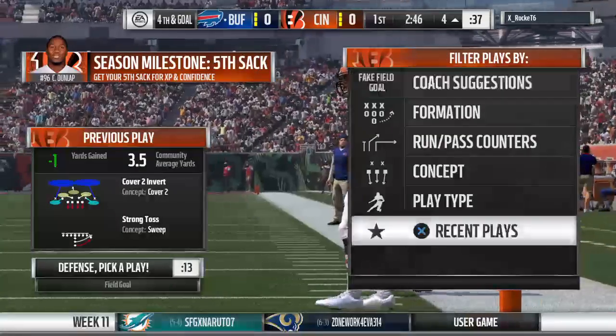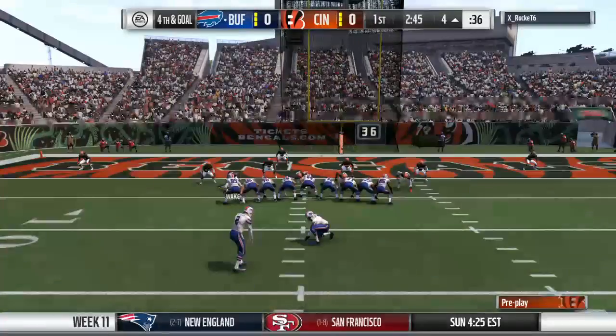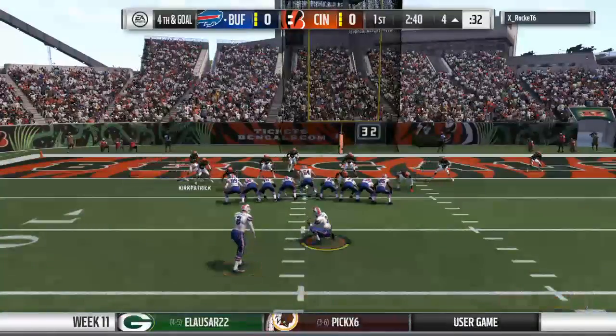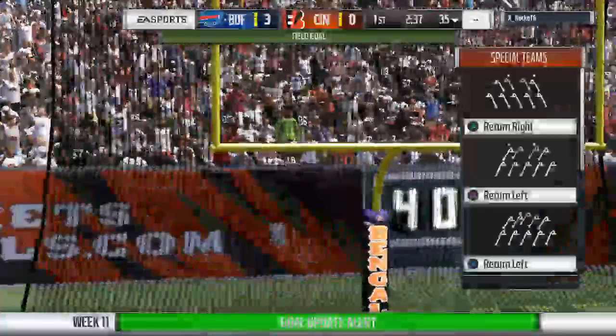Brandon, this is why I'm really glad I'm sitting up here next to you. It's awfully tempting to go for it right here, isn't it? But it's been a great drive. On the road, you've got to come away with at least 3 points. Kick the field goal. And Carpenter knocks it through.